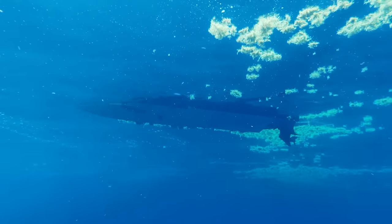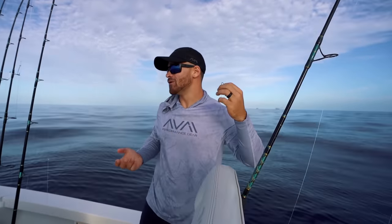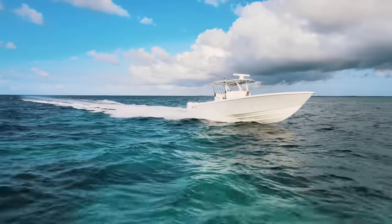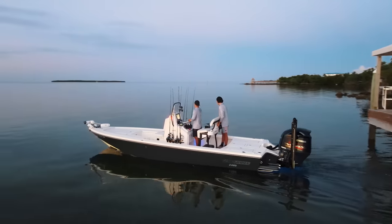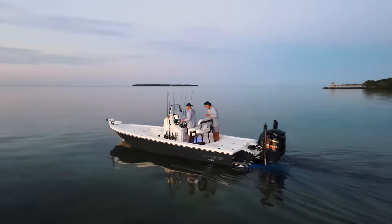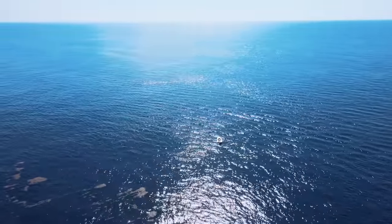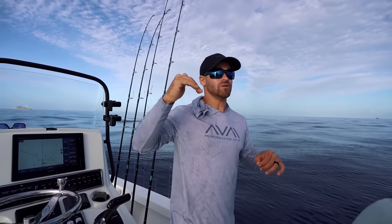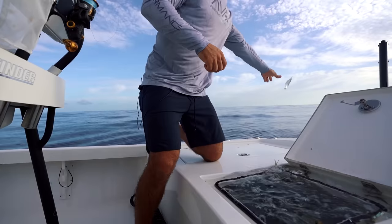For those of you that watch a lot, you probably know we have a 39-foot center console, so you're probably thinking, why are you out here in such a small boat if you have such a big boat? Really, it all comes down to ease. It's just so easy taking this boat out here solo. Whenever the weather's nice and glass calm, I always love taking this boat because the workload is just so low. And a lot of the times, I'll catch more fish in this boat versus the big boat.